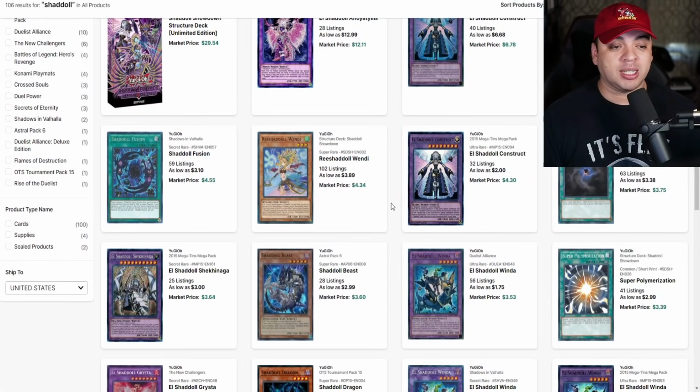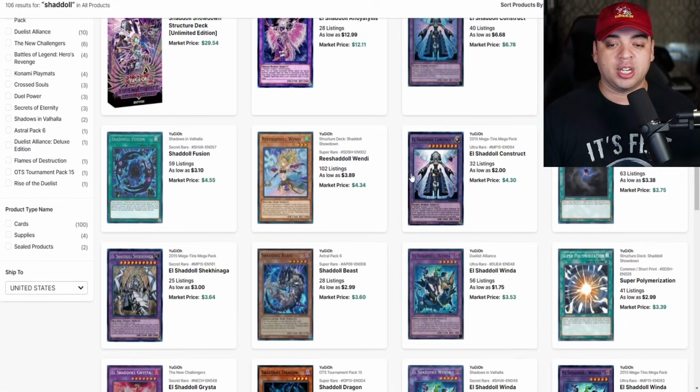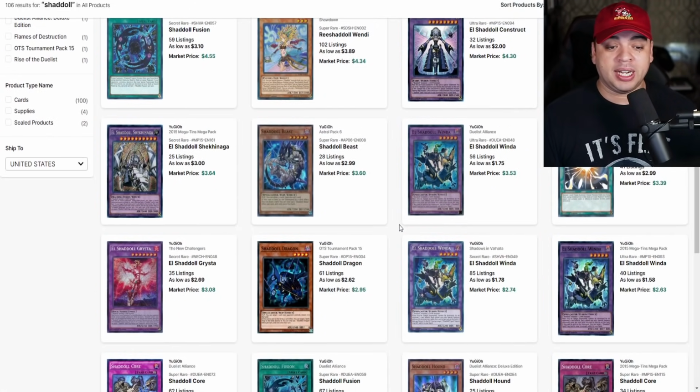Looking at the rest of the Shadow cards, you really just get a structure deck, well, if you could find it. If not, you have to individually buy the cards here on TCG Player. And I definitely think you should.